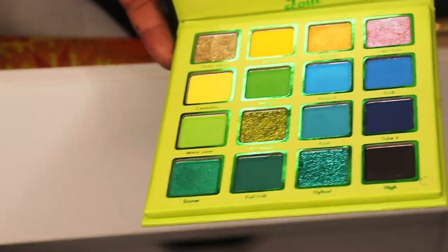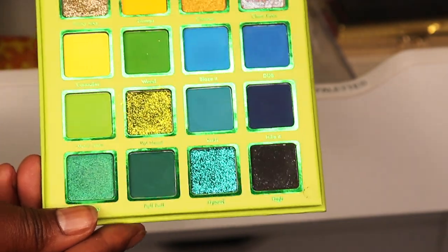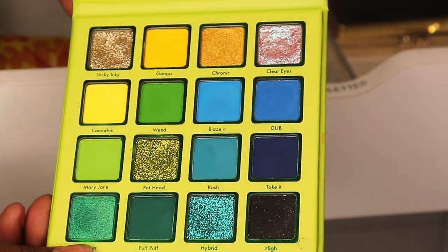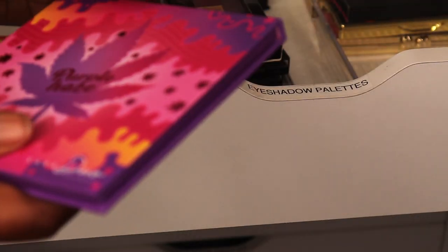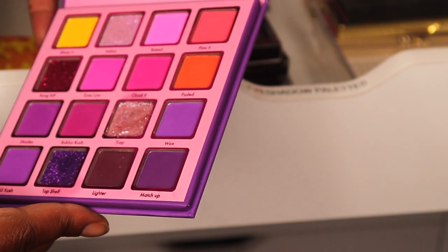Ooh, okay. Do I keep all of them? Okay, I'm gonna give Girl Scout to my niece. Gonna keep Orange Pop and Purple Haze. What do I do? Give it to my niece.